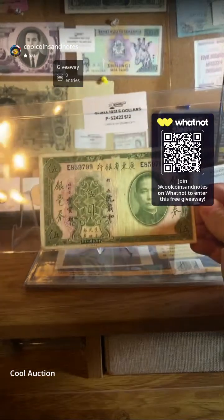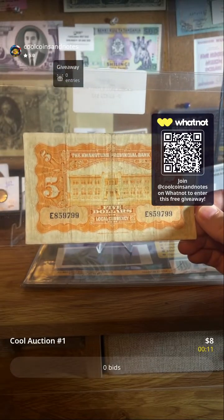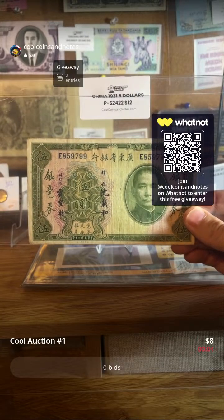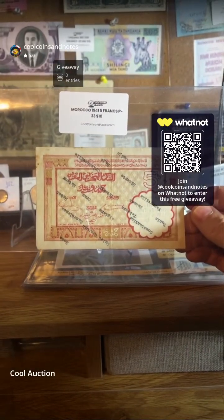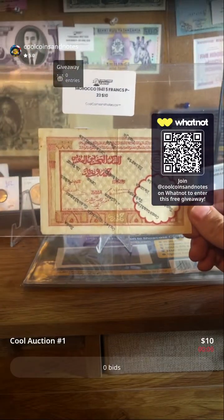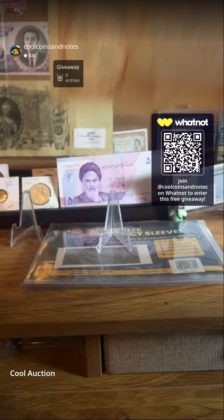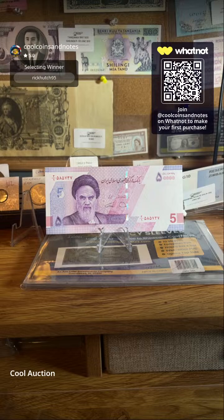All right, next up, we're going to do a China. It's going to be a 1931 $5 China. Morocco. 1941, 5 francs. Says a souvenir from North Africa. Morocco. 5 francs. All right, good luck on the Givy. A current events note. Rick takes it. Congrats, Rick. Enjoy.